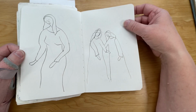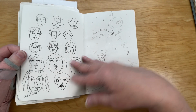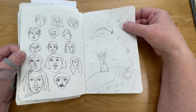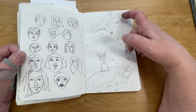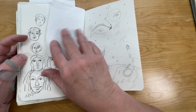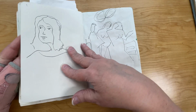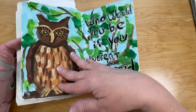Yeah, that's the problem with sketchbooks. They get put away on your shelf and then you don't take them back out. Oh yeah, this is an idea that I had for a painting that I just didn't do. I wonder if I should put a marker in there too. Maybe I should. Maybe I should keep this sketchbook out so that I do.